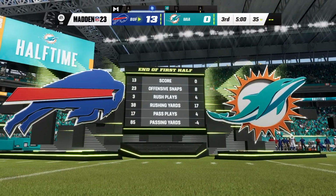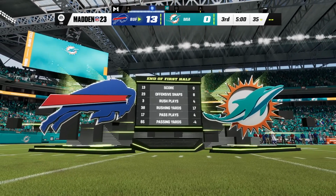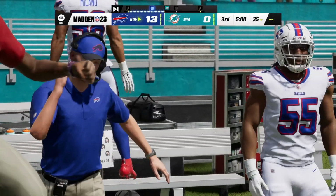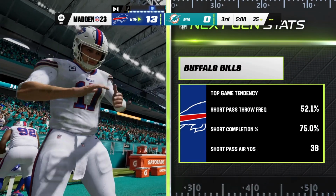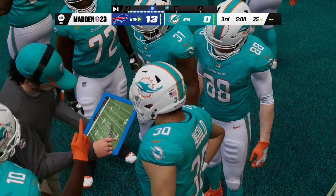As we go up to Orlando now and hand it over to Jonathan Coachman with our EA Sports Halftime Report. Take it away, Coach. All right, BG, thanks very much. And welcome one and all to our beautiful new downtown Orlando studios for this EA Sports Halftime Report. First, though, let's get a check on the next-gen stats from that first half for the Bills.